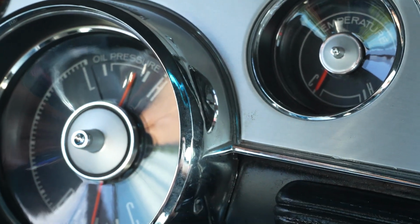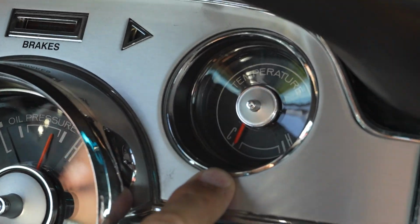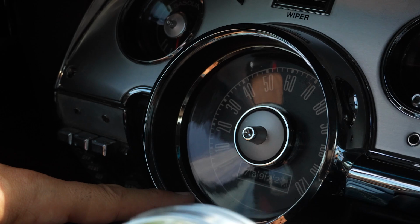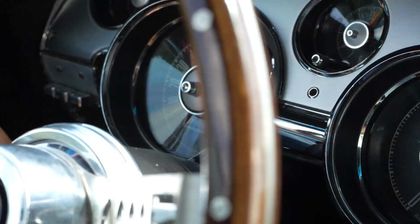Clock is not ticking. We don't fix clocks. Temp works, it's coming up. We'll show you that later on in the test drive. Oil and alternator working. 78,922 is not the actual miles on the car. Title reads exempt, so the true miles are unknown.